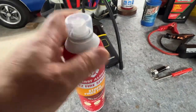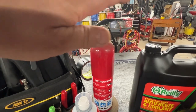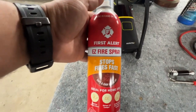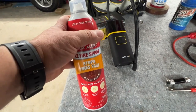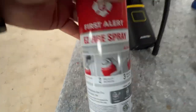And what I like best about this versus that, that one has a white powder that gets all over the engine compartment. Wherever you're spraying it, you're going to have a big mess to clean up. This has no mess. It doesn't have a powder. It just puts out the fire. I've watched them put out campfires with this, and just standing 8 feet, 10 feet away, you can spray this, and it puts out the fire without a big mess.